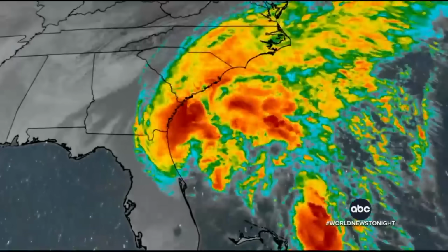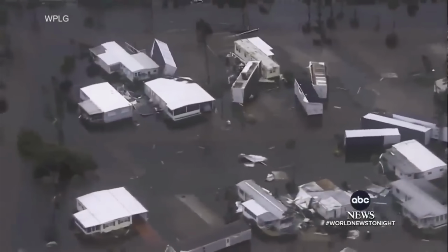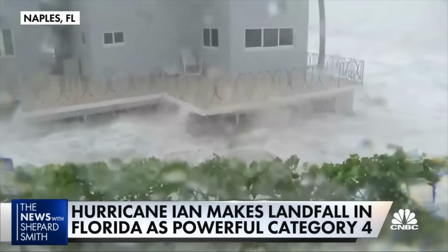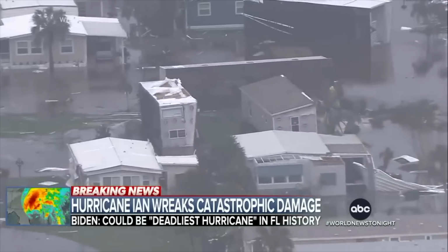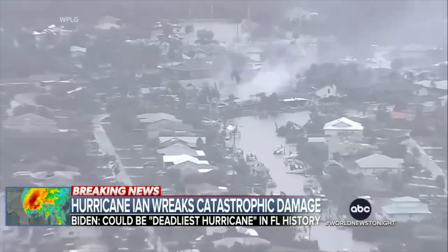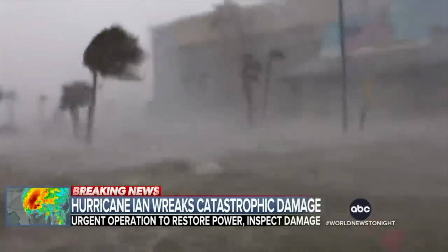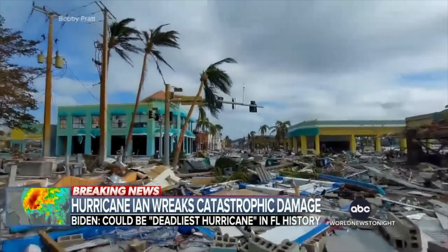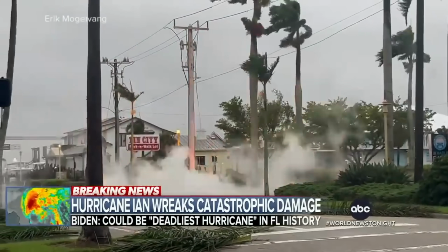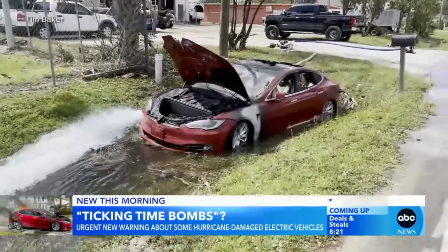Hurricane Ian hit Florida this past September. It was a Category 4 hurricane, and it wreaked a lot of havoc and damage. The hurricane was so huge that in some areas the storm surge reached 16 feet. One estimate found that in the aftermath of Hurricane Ian, as many as 358,000 cars from Florida to the Carolinas had flood damage. But that's not all. There were also multiple reports of Teslas catching on fire as the floodwaters receded. And those weren't the only cars to catch fire after the hurricane.